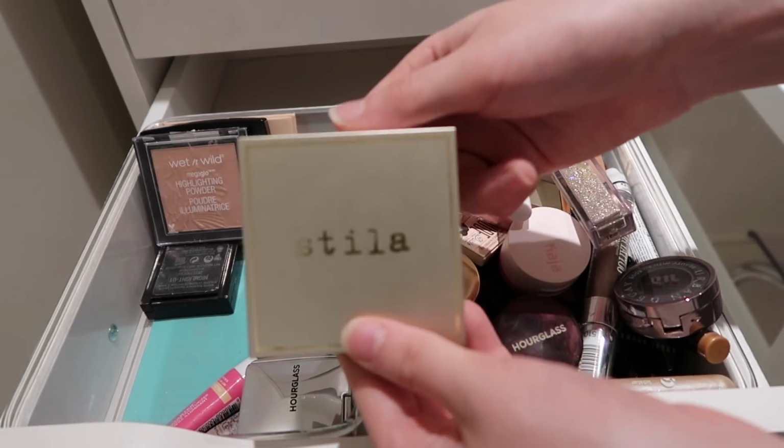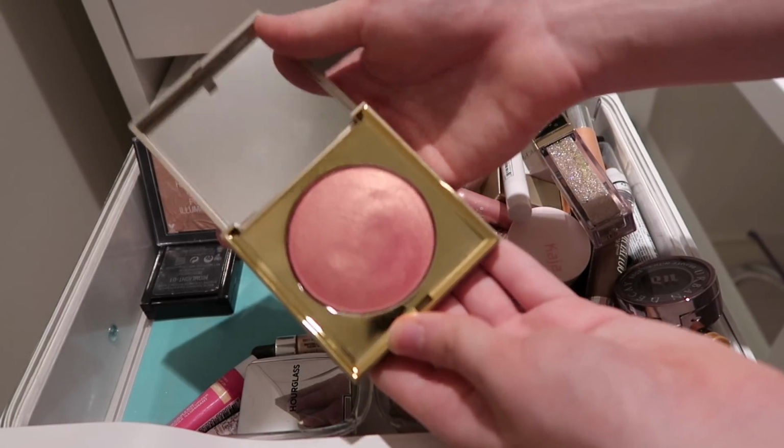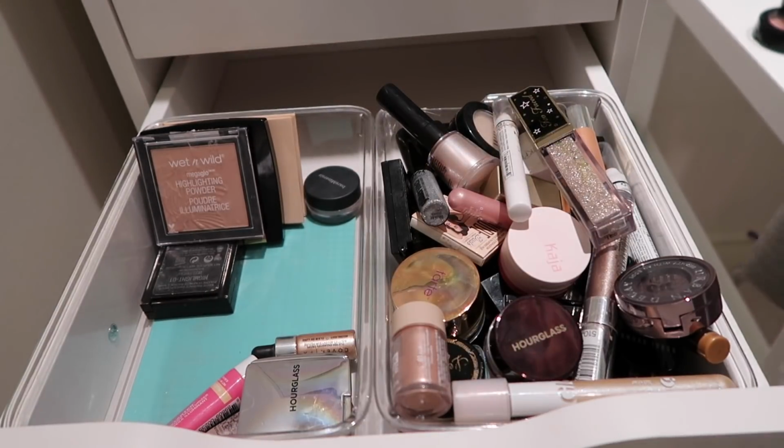Oops. Here's the Stila Heaven's Hue highlighter. This is in the shade Incandescent, and I like this. I mean, I love this product. I love the formula of this highlighter, but honestly, I don't love these shades, so I'm thinking about picking up another shade and then giving this one away, but for right now, I will keep it.